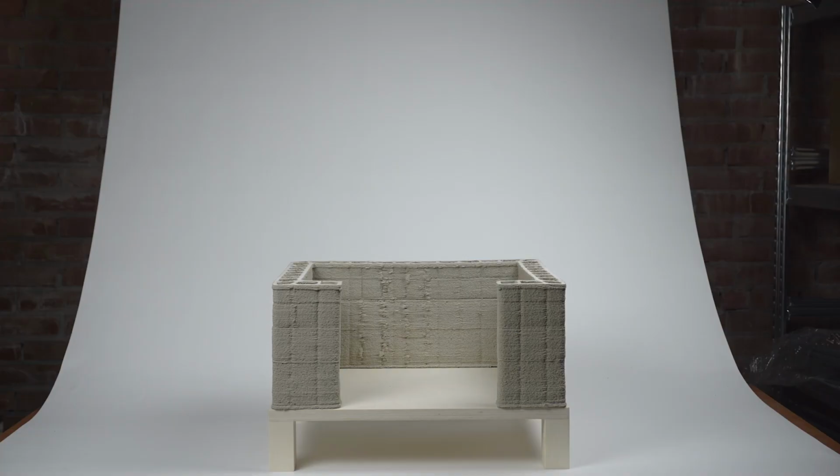Last year we presented a scale model of a tiny house, a toilet space, and that was this size, this fragment. And then we heard very often the question, is it concrete?